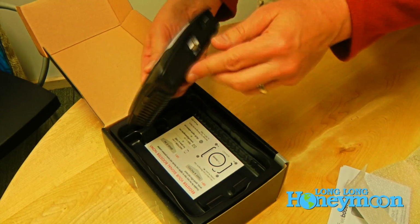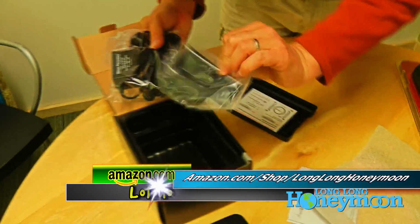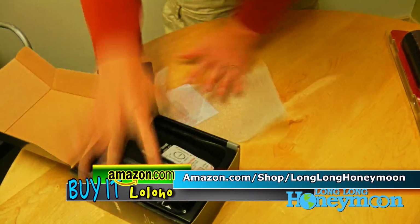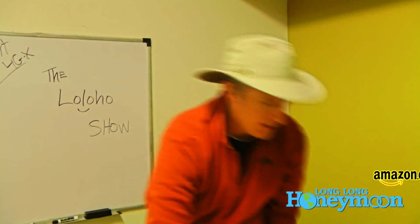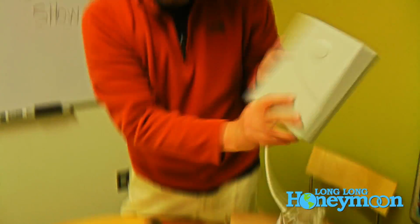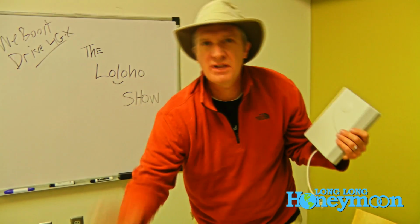WeBoost. There is another popular cellular booster in the market. It's called the WeBoost. And I believe that the WeBoost and the SureCall do right about the same thing. SureCall is a little less expensive, costs around $400. The WeBoost costs around $600 or so. So the SureCall seemed like a pretty attractive deal.